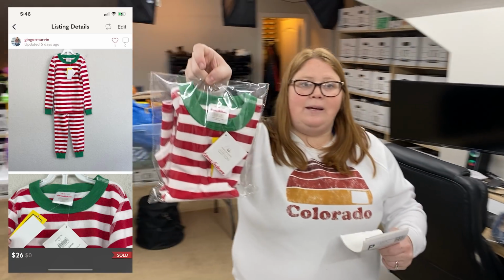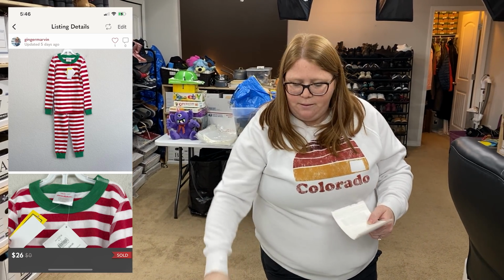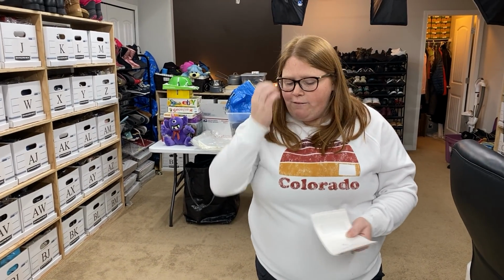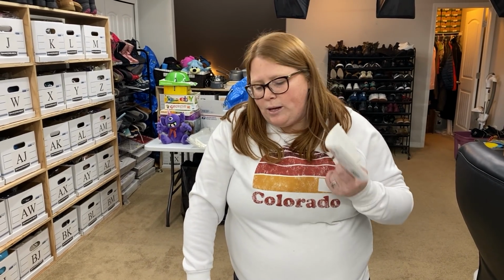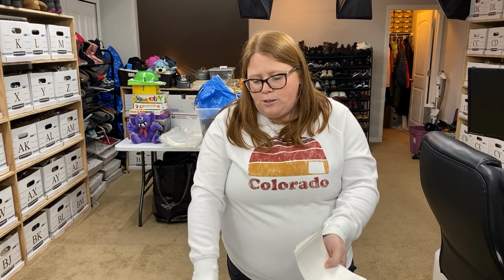So, Hanna Andersson PJs, new with tag, Christmas stripe, and one green. These I actually purchased from a friend that I know through Kitizen. She found, at Once Upon a Child, I think they live in Texas, the mother lode of these Hanna Andersson Christmas pajamas. So she was just offering to buy them at cost and ship them to us. So I did buy them from her. She charged me, I think they were $10 a pair, and then plus shipping. So I paid like $26 for both sets.